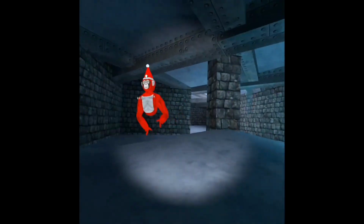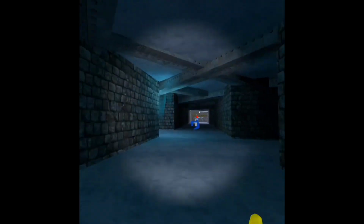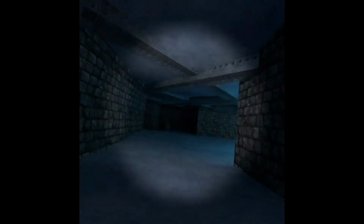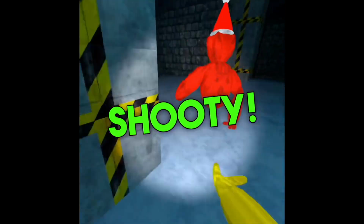Wait, wagon! It's here! I opened the door! Wait, how? Where's the door? Oh! Over here. Where is he? Oh! Shooty! Shooty! Shooty! Go!